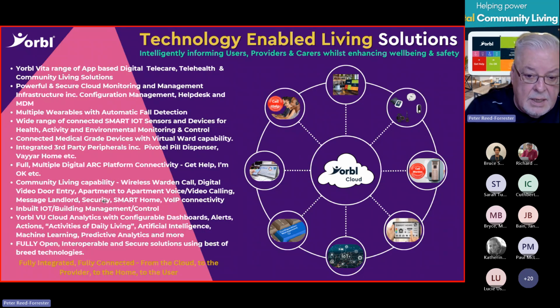Yorbl View is our cloud analytics system. It's very, very configurable and flexible. It enables us to work with you to build and produce the dashboards that you want, to look at activities of daily living, and to use artificial intelligence and machine learning for predictive analysis and so much more. View is a very powerful system. And above and beyond all of this, it's fully open. Everything is open, interoperable, and highly secure, so we can work with any other solution you've got out there, providing they're interoperable as well.